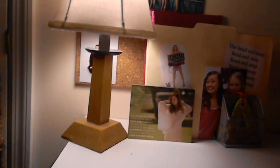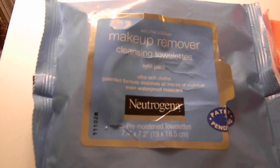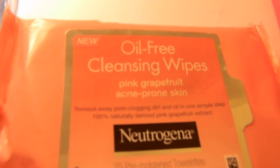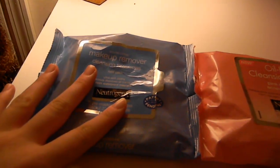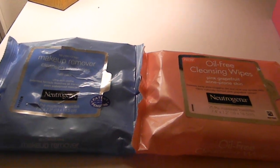So, the first thing I am going to talk about is things I use to take off makeup once I've gone through the day, and these are Neutrogena makeup removing wipes. I have two kinds. There's a basic makeup remover cleansing towelettes and the oil-free cleansing wipes, pink grapefruit anti-acne. So, as you can probably tell, this looks a little more beat up than the oil-free cleansing wipes. I've been using these longer, but I have recently started using these, and I'll tell you why.